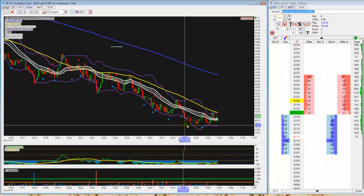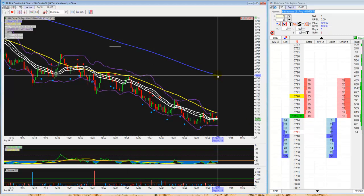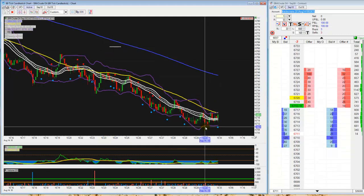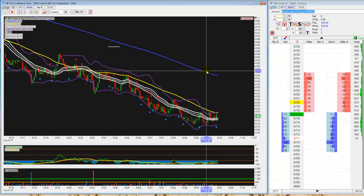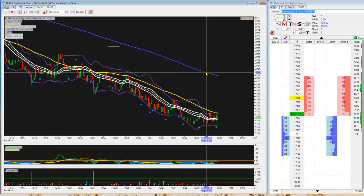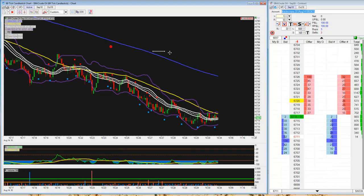I don't have an answer. Could have been, it's a woulda, shoulda, coulda day now. So now the low is 67.11, looking here. 67.56 now. 57.